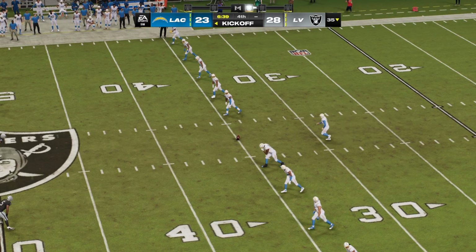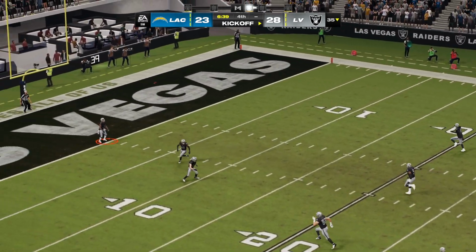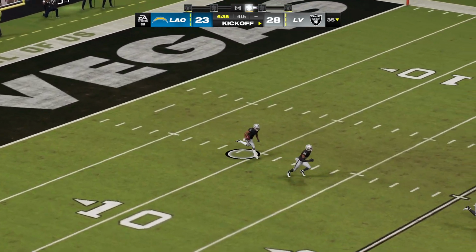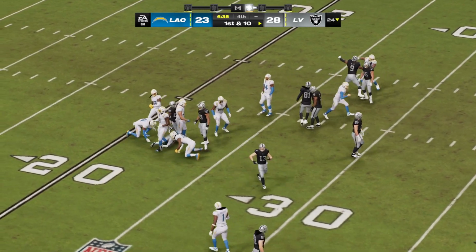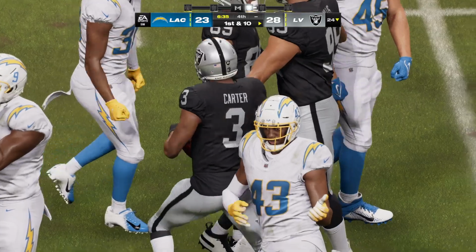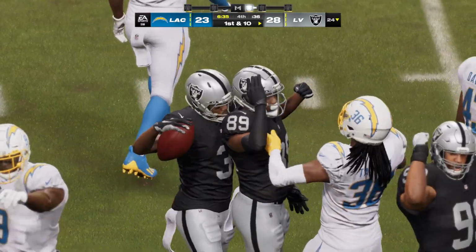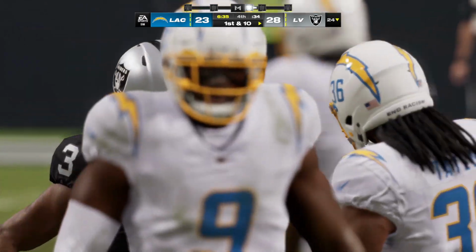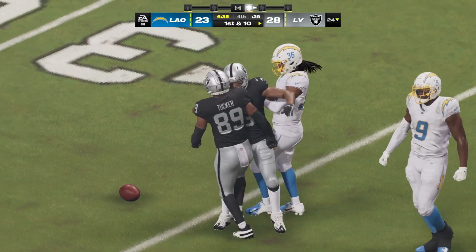Here's Dicker now as he'll send this one away. This fielded right at the goal line. And he'll be tackled just shy of the 25. The Vegas offense ready for their next possession. Now, Charles, of course, you got to remember, last possession they fumbled. It led to a touchdown. One-score game here. Got to be careful.